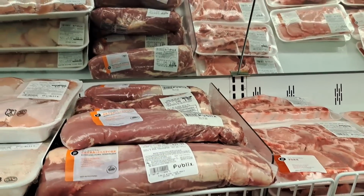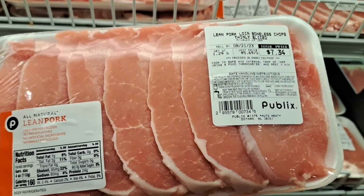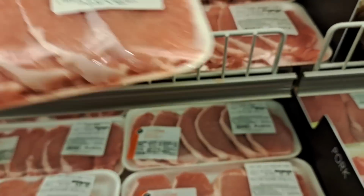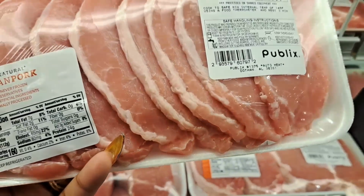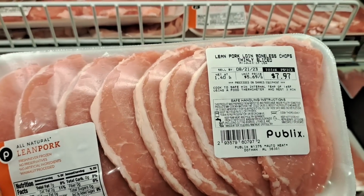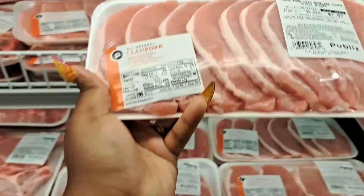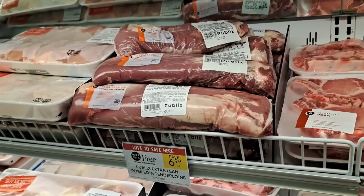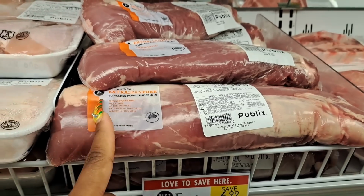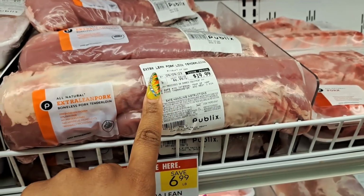Instead of just cooking this whole tenderloin, and you like to eat center cut pork chops, right? For this pack of maybe 7 center cut pork chops, you're paying $7.34. This pack has 1, 2, 3, 4, 5, 6, 7, 8 for $7.97. That's $1 a chop, y'all. So what you're going to do is come over here, take your pork tenderloin to your butcher, or take it home and slice this up yourself, because this is the same thing that you get center cut pork chops out of.